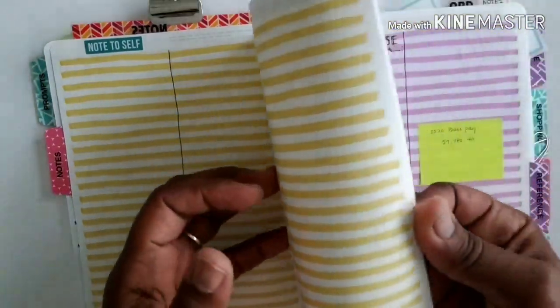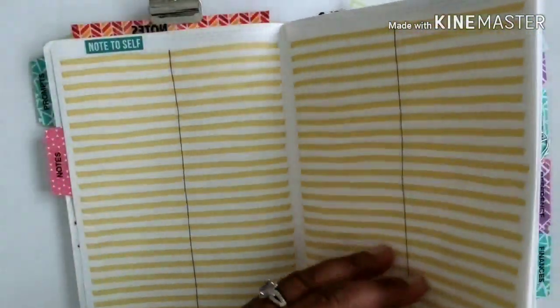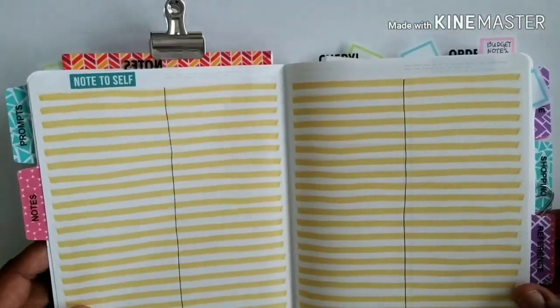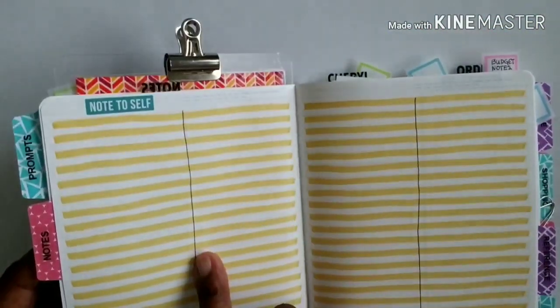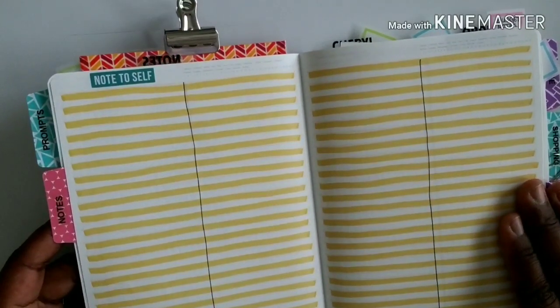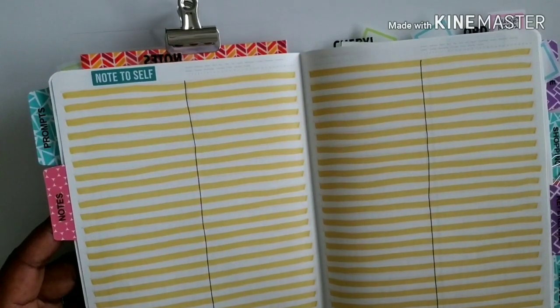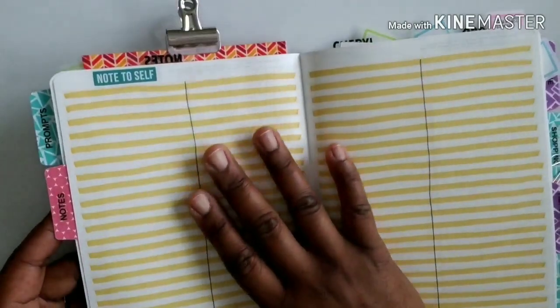So I've just got a lot of note pages so that this will last me a long time. And this is like a brain dump section for me. I've got these little note-to-self stickers up at the top that I got from one of the Happy Planner sticker books. I just write things here that come to mind, things that I hear about that I want to look into further. I also have a research section, which is more of that: I heard about something and I need to look into it. But this is just a catch-all.